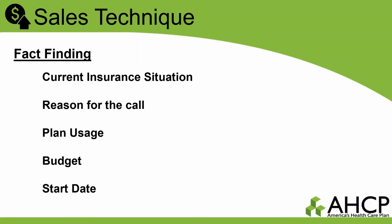You don't have to wait to the end to find out the objections. This is where you're actually going to get the objections. If you're one of those people who loves to overcome objections, get that huge hammer and beat your client over the head, this is the spot where you're going to do it. Not at the end where you're asking for the money. You're going to be doing it in the fact finding.